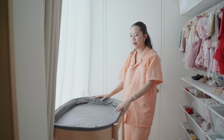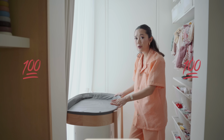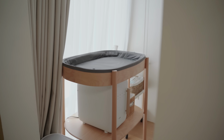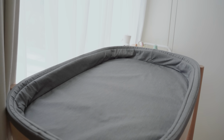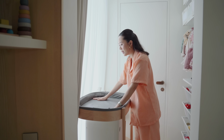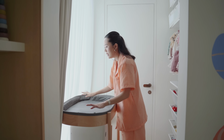And then over here, we have our changing pad. This is, again, from Stokey, which is perfect for Bella's room. It just matches all our oak wood stuff around the room. This one, when I saw online, I also thought it was like a tiny little thing, but it's huge. It's super spacious. I love that this is so easy to clean. It comes off and you just wipe it and then you're all done.